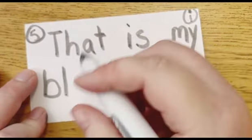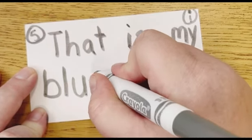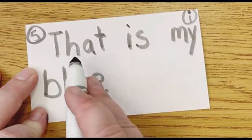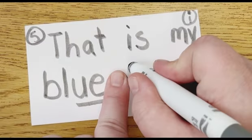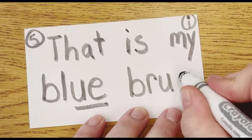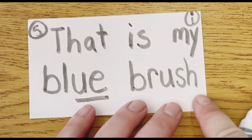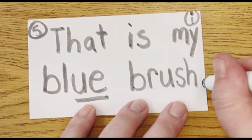Blue. Ooh. Now, ooh in this word is spelled with a U-E. Blue. That is my blue brush. There's one of my words. Brush. Sh. There's my SH. And what do I put at the end? That is my blue brush. I'm not asking a question. I'm just giving information. So I'm going to end it with a period.